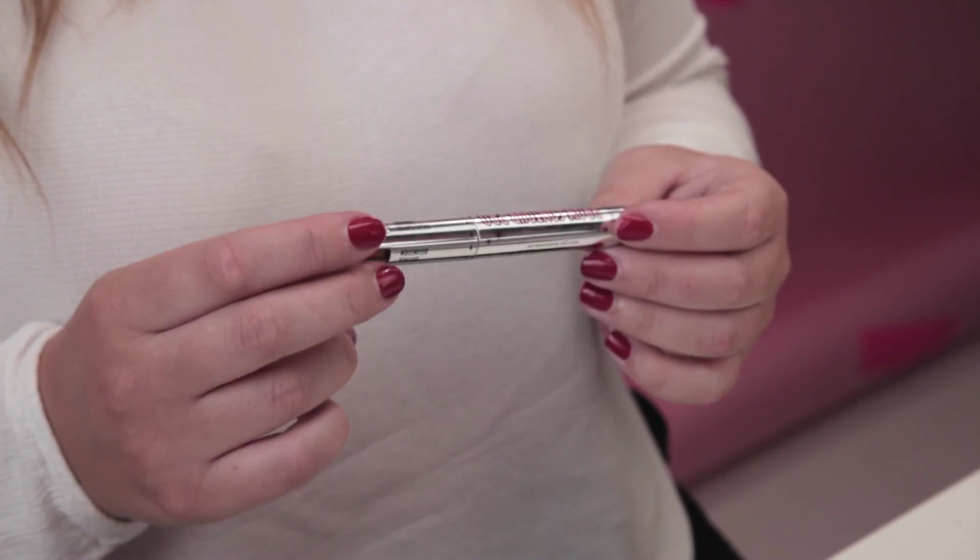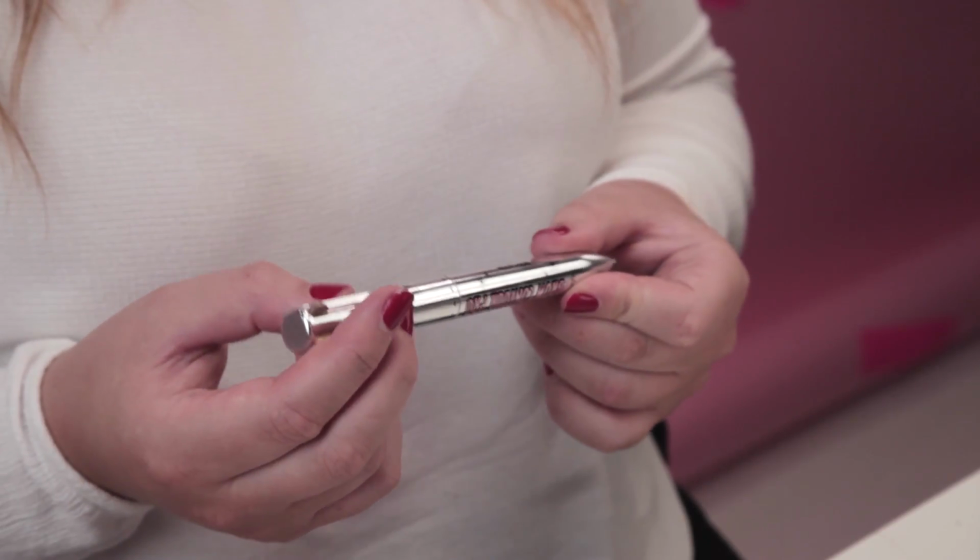So I am testing the Brow Contour Pro by Benefit. It's the 4-in-1 contour pencil. It's really strange. I've seen it on Instagram. It's basically one of these pencils that you used to have when you were in school that has got 4 little clicky things at the top.